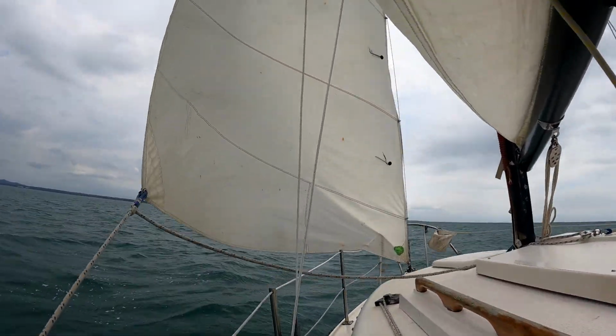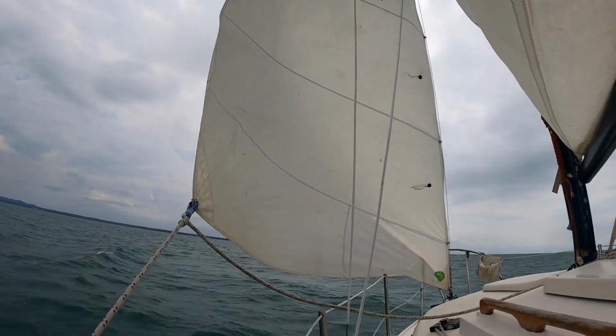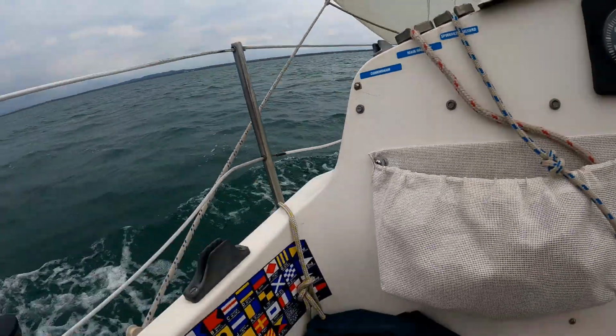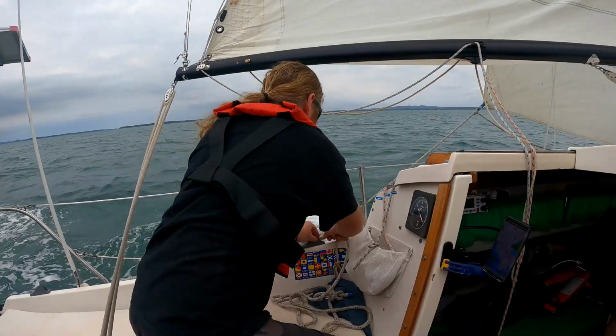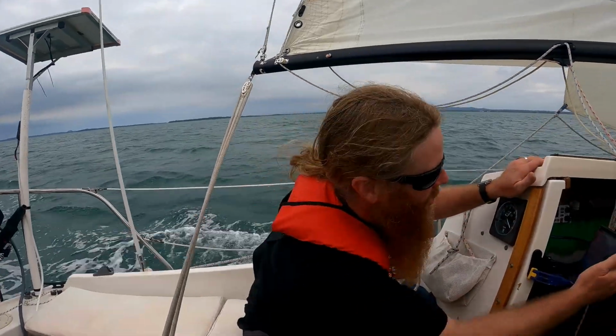Pretty happy with how those telltales on the jib are flying. It does look like it's sort of wanting to backwind a little bit. Maybe I need to just bring it in a fraction. Leave it there, that'll do. We're hooking along at a good speed, so.